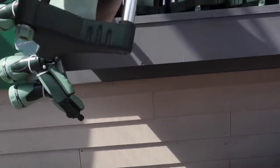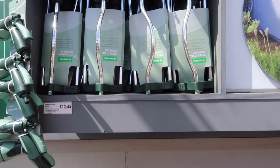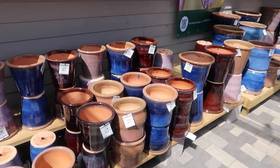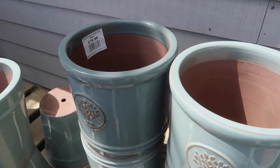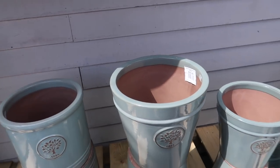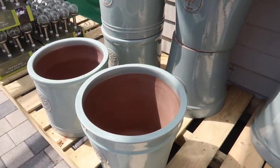But you know what, I'm sure you can get them in Poundland for about £1, and that is so flimsy. I don't think I'd pay £12.45, and I know I can get one cheaper. Pots are gorgeous though, so if you need pots, Next has got loads. They're gorgeous, aren't they? See, I'd put hydrangea and something like that in the garden, and that's only £25. Lovely, and that one's 30. They are gorgeous then.